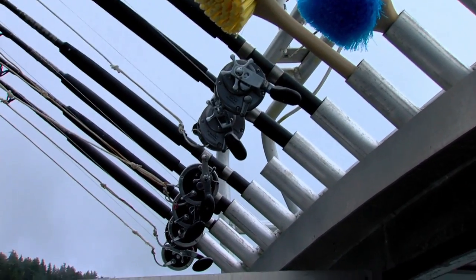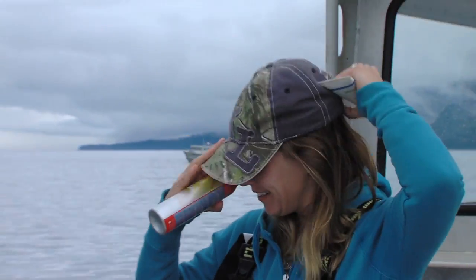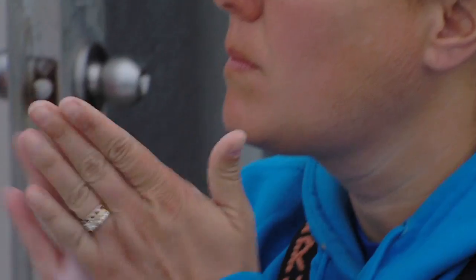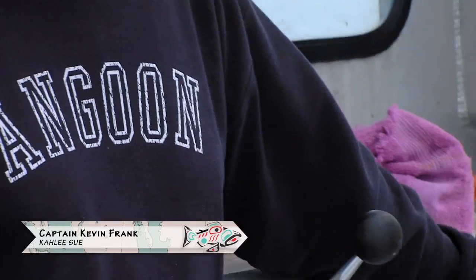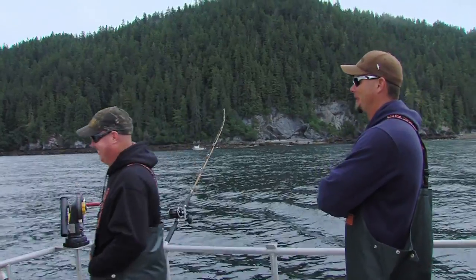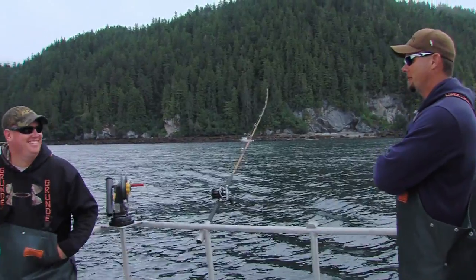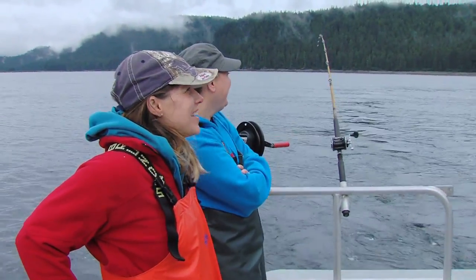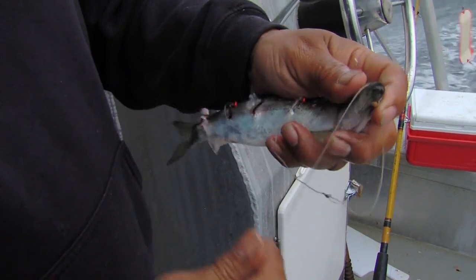Captain Kevin Frank's crew needs just 2 more kings before they're limited for the year. On our first silver for today on the surface rod. Both Jeremy and I already filled our king tags, and we were out today to get the girls so they can catch their kings. It's called a single herring setup. We're gonna go deep, 90 feet, see if we can catch a king.